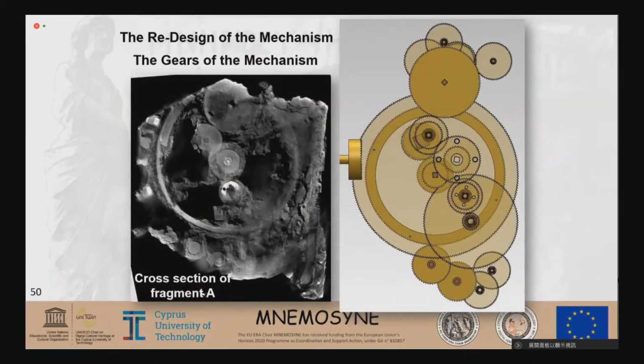Here, we see the designed gears and shafts and their correlation with the real ones found in fragment A. Using the tomography of the fragments, we identified the various elements contained in the fragments, and on the basis of these results, we redesigned and constructed a replica of the mechanism.